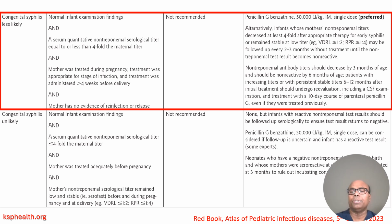Alternatively, infants of mothers whose non-treponemal titers decreased at least fourfold after appropriate therapy for early syphilis, or remain stable at low titer, meaning VDRL less than 1:2 or RPR less than 1:4, may be followed up every 2 to 3 months without treatment until the non-treponemal test results become non-reactive. The non-treponemal antibody titers should decrease by 3 months of age and should be non-reactive by 6 months of age. Patients with increasing titers or with persistent stable titers 6 to 12 months after initial treatment should undergo re-evaluation, including CSF, and treatment with a 10-day course of parenteral penicillin G, even if they were treated previously.